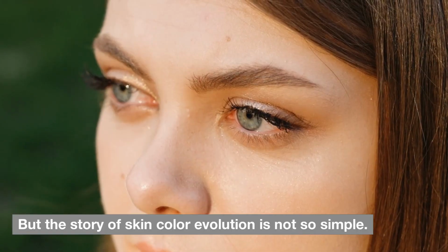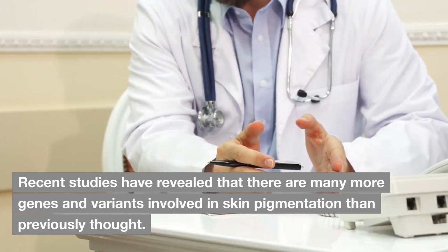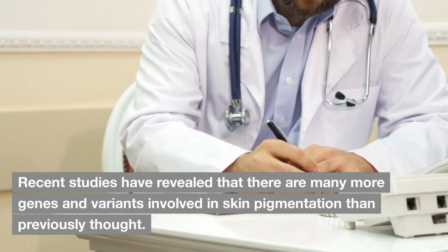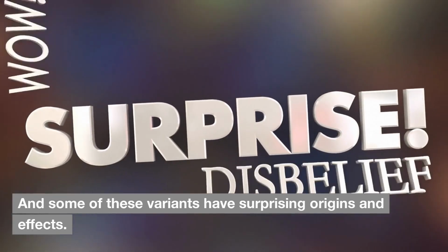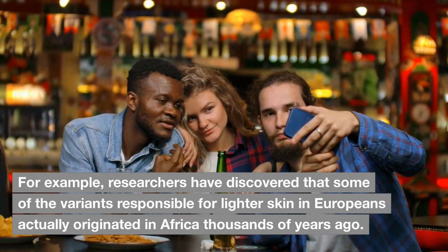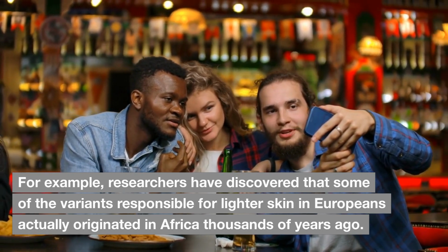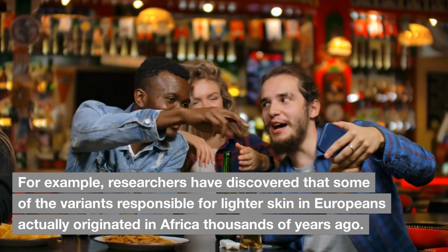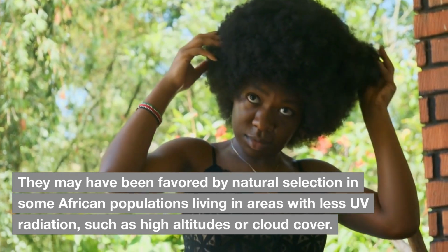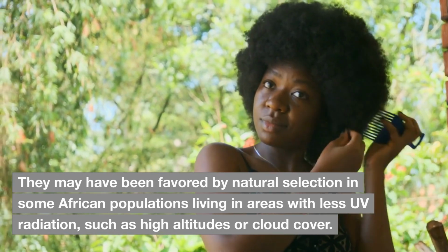But the story of skin color evolution is not so simple. Recent studies have revealed that there are many more genes and variants involved in skin pigmentation than previously thought. And some of these variants have surprising origins and effects. For example, researchers have discovered that some of the variants responsible for lighter skin in Europeans actually originated in Africa thousands of years ago. They may have been favored by natural selection in some African populations living in areas with less UV radiation, such as high altitudes or cloud cover.